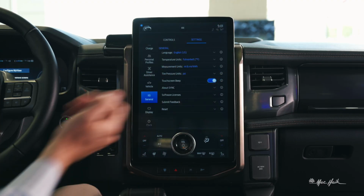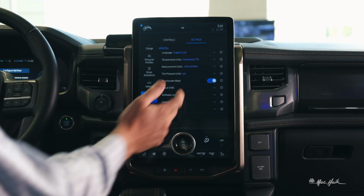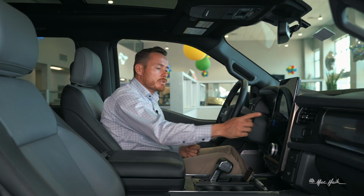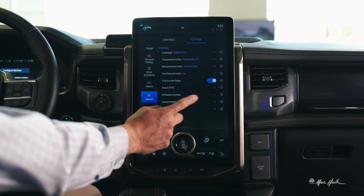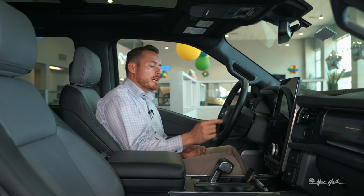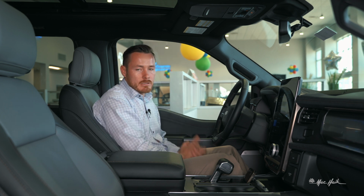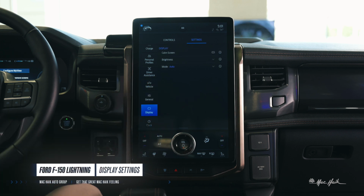And then if I don't want the screen beeping, just like on other Ford vehicles, I can turn that off. I, for one, tend to like it, so it doesn't bother me much. Software licensing, things of that nature. And if I need to do a master reset, this is where this would happen. Click that reset button and hit master, and it will just erase everything within the system, and we'll start back from fresh. Moving on down to the display.